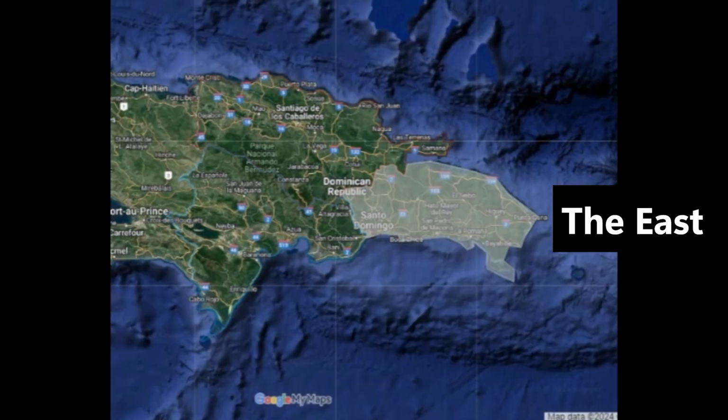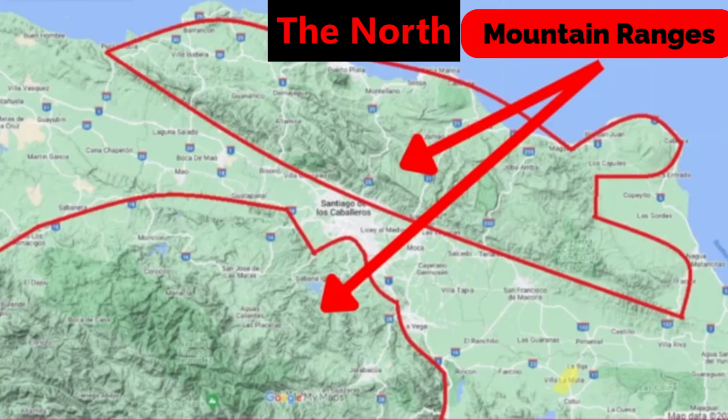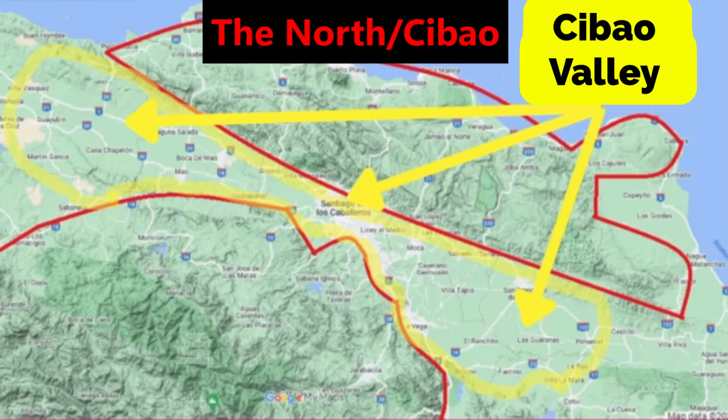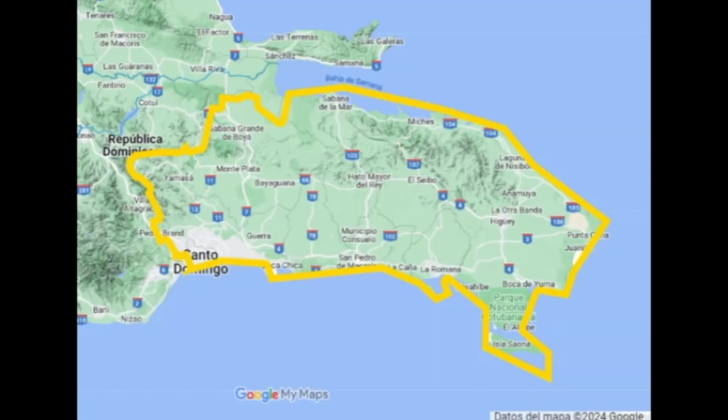These three regions are the East, South, and North. Santiago de los Caballeros lies in the North, which is also simply called the Cibao for the Cibao Valley that predominates the region. These three regions are a useful lens to use in trying to better understand the country, as there are some general differences between the three regions. For example, in the East, they tend to use coconut more in their cooking.